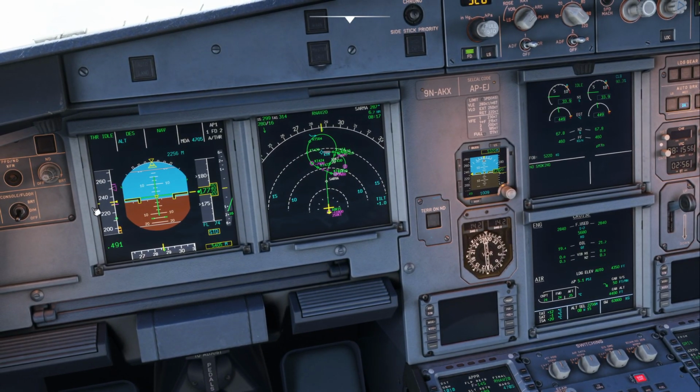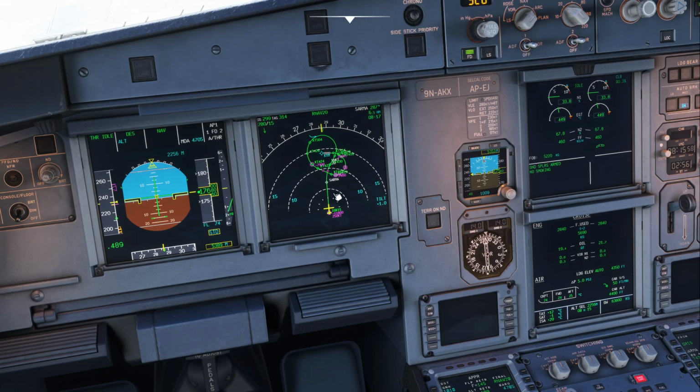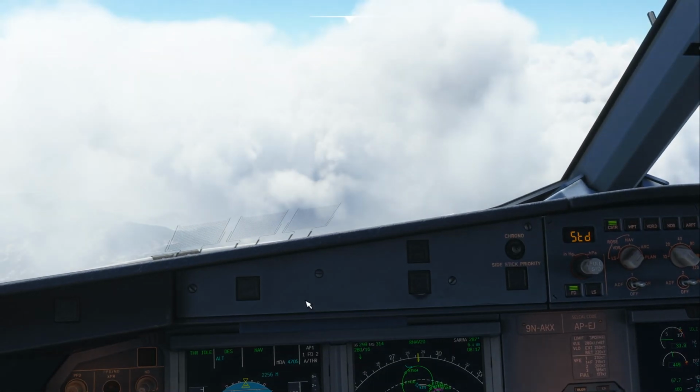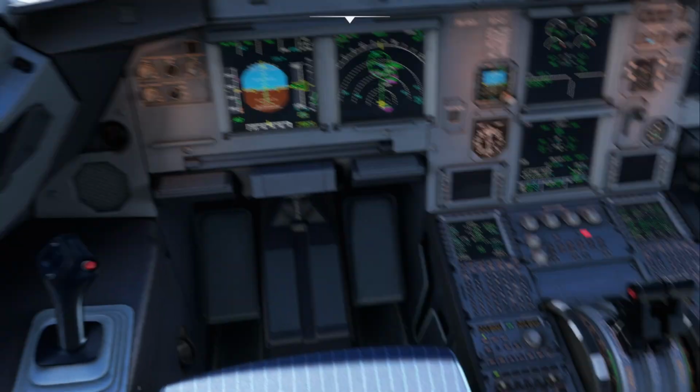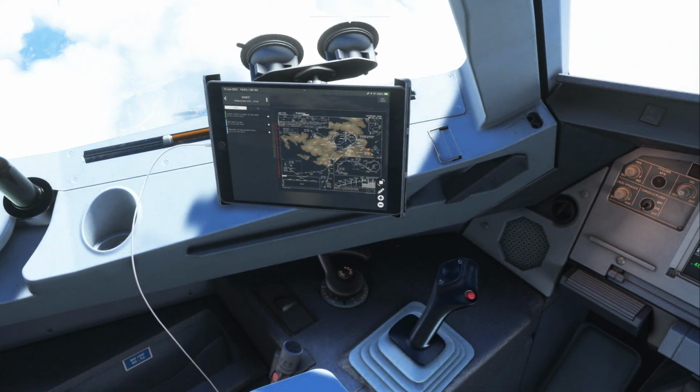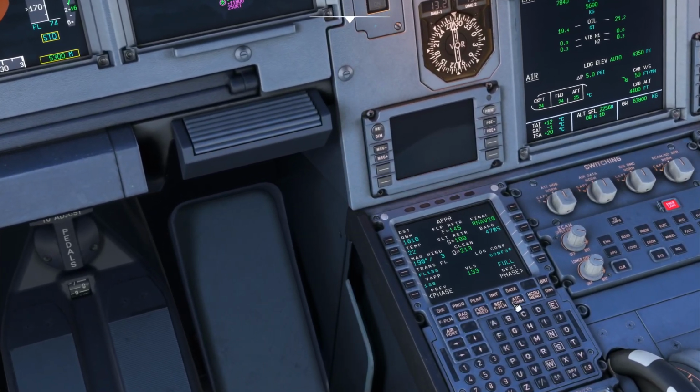Speed-wise, on profile, we're just going to keep this speed for now. I'm going to actually engage this at Sama and fly. So you can see we're entering the weather now, so this is where things are going to get spicy. I'm just going to put this into night mode, as that's easier to see when we go into clouds.